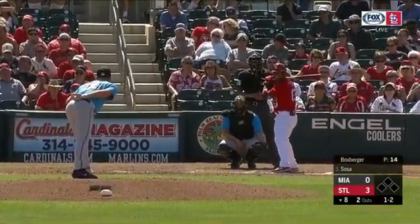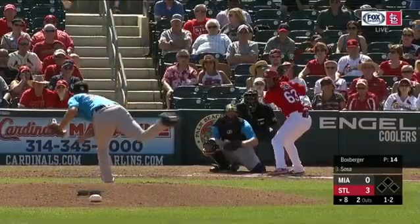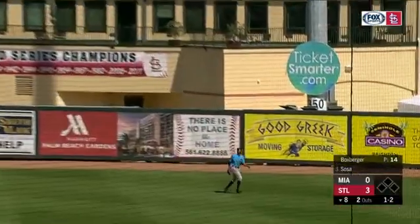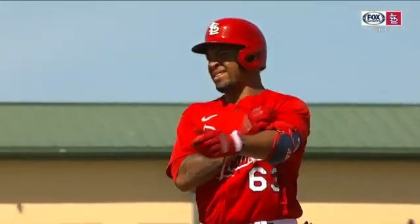NHL has suspended their season. NBA did last night, pulling players off the floor. And I don't know what's happening in other games around Major League Baseball. This may be the only game going right now. And the catch made by Sosa. It's 3-0.